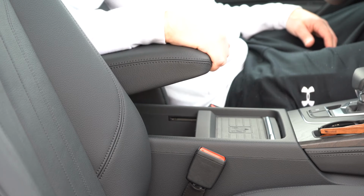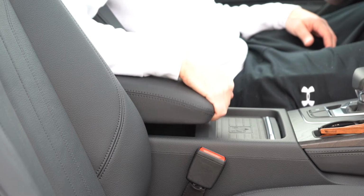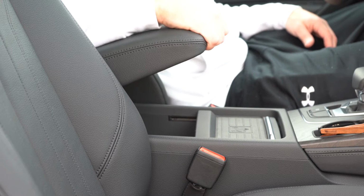So if you wanted to rest your arm at like a 45-degree angle, you can do that because you can set it to any particular height. So I found that pretty cool. I've actually never seen that in the 400 plus cars I've reviewed so far, so kind of like that.